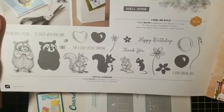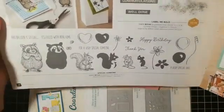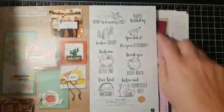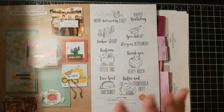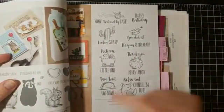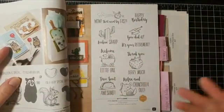I really love this, and we have some fun products coming out that are going to coordinate with it, and I'm going to show you that in just a second. But isn't that cute? Oh my gosh, I love these layering images. I just love them. And then this one is just one of my absolute favorites too, Witticisms. It's so much fun. I just love it, and we used this one on a Facebook Live. We used the little cactus last week, and this is absolutely one of my favorites. You definitely want one of these.